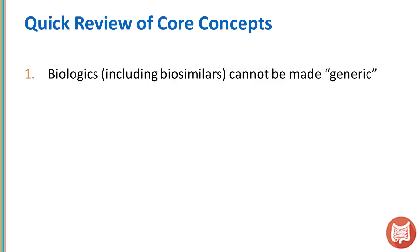So let's take a quick review of the core concepts regarding biosimilars. Biologics, including biosimilars, cannot be made generic because of their complexity. In contrast to simple chemicals, such as aspirin as an example, biologics are proteins that include a backbone amino acid sequence, which is surrounded by carbohydrate groups that can be changed or altered depending on many situations within the environment. In addition, biologic formulations can vary over time related to their structure as well as to the stability and how they are handled.